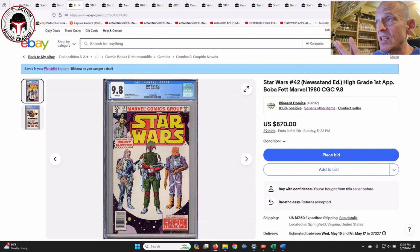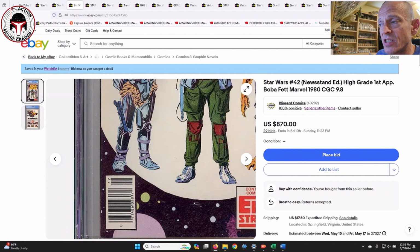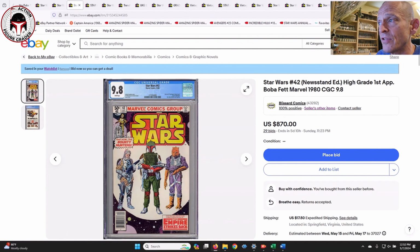I've got a few comic books before we dig into the vintage action figures. I've got a CGC Newsstand 9.8 for Star Wars issue number 42, the first appearance of Boba Fett and Yoda in standard size comics. Obviously a pretty iconic cover, and it is, again, the harder to find newsstand edition. You can see the barcode there in the lower left-hand corner.